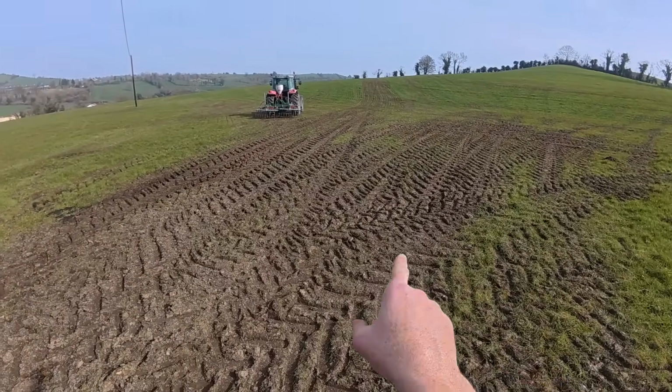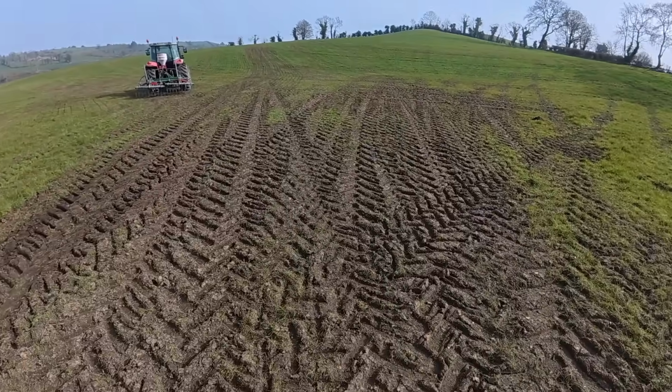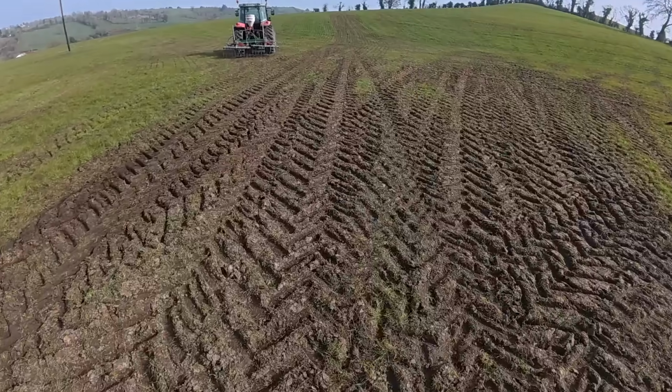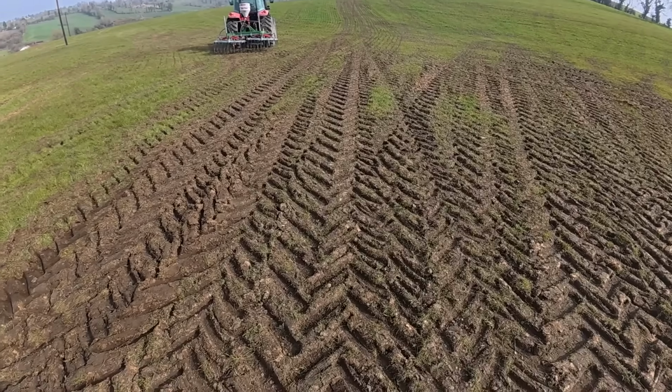But this is where we were going in now with the tanker, and you do get a bit of tramping going on here. There's nothing you can do about it. But it's only around the gap here, and the camera makes it look like it's ploughed out of it. It's not. It's actually not at all. And if you left it alone, it'd be fine. After a bit of growth and a bit of rain, we wouldn't see that in a few weeks.